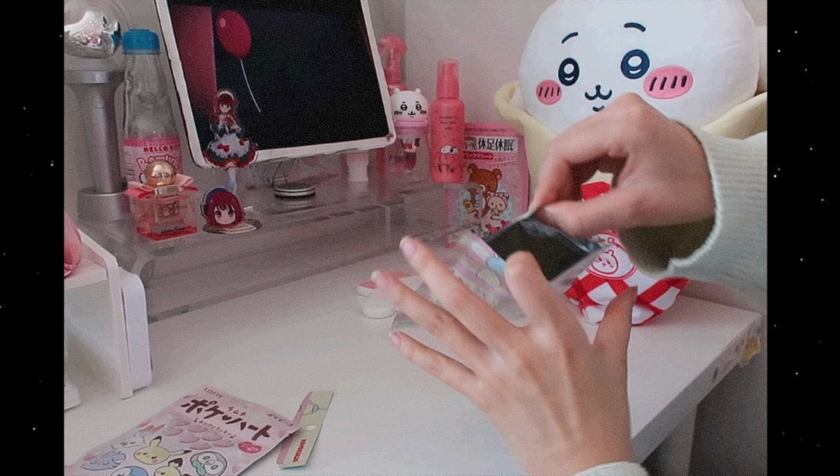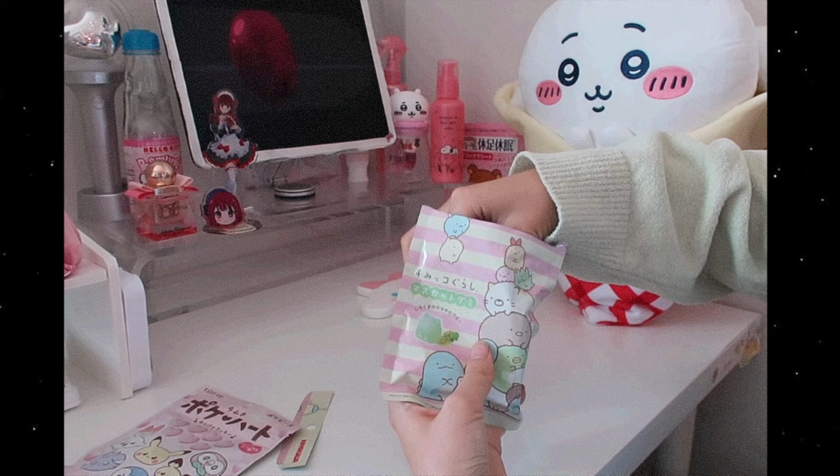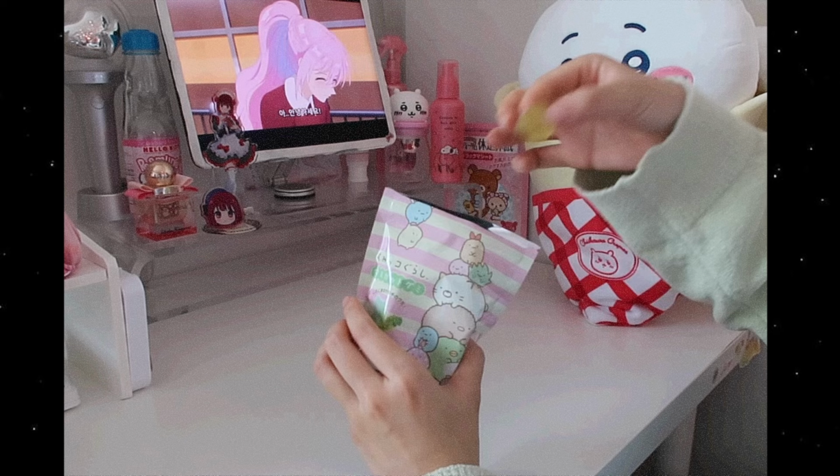Oh, I thought they would be green, but they're actually yellow. They're so cute. And they do taste like grapes. My favorites are different candy stuff. I really like the jelly taste.